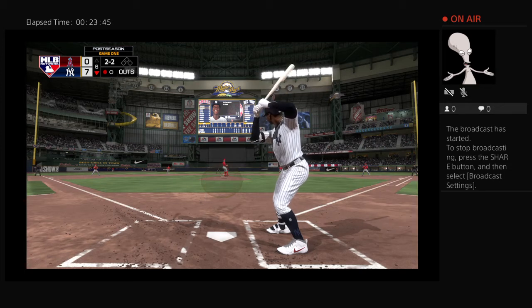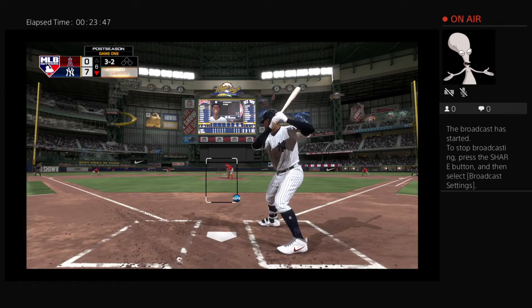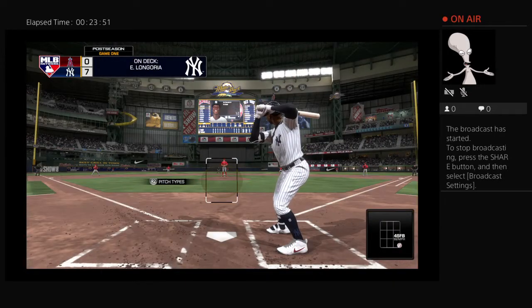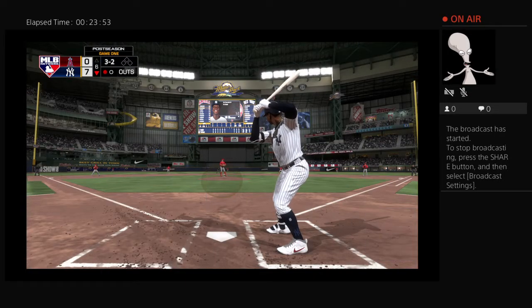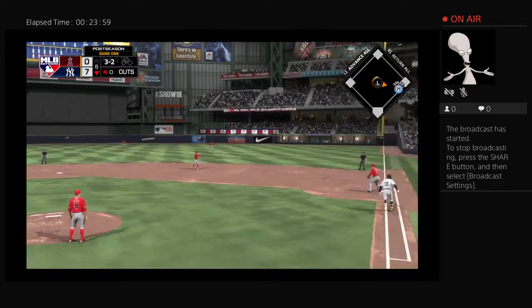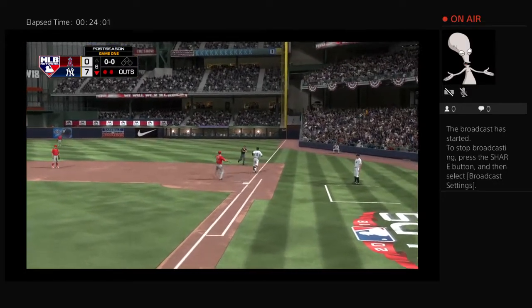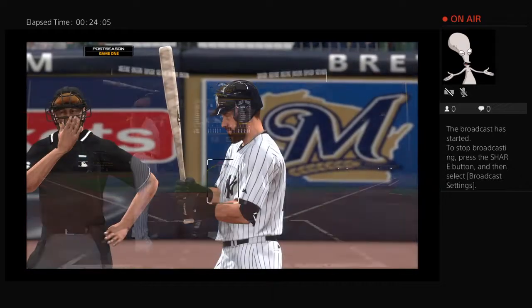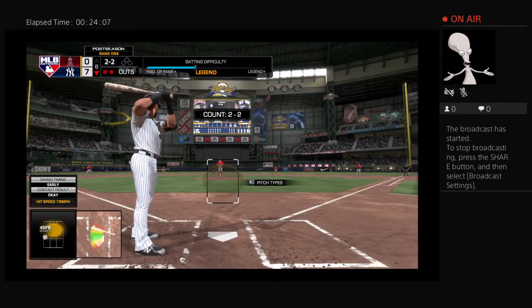Another try at 2-2. So a full count now. There you see Evan Longoria waiting next. Hit out towards second. Cozart has it. Throw on to first. 2 gone. Now batting is the third baseman, Evan Longoria.